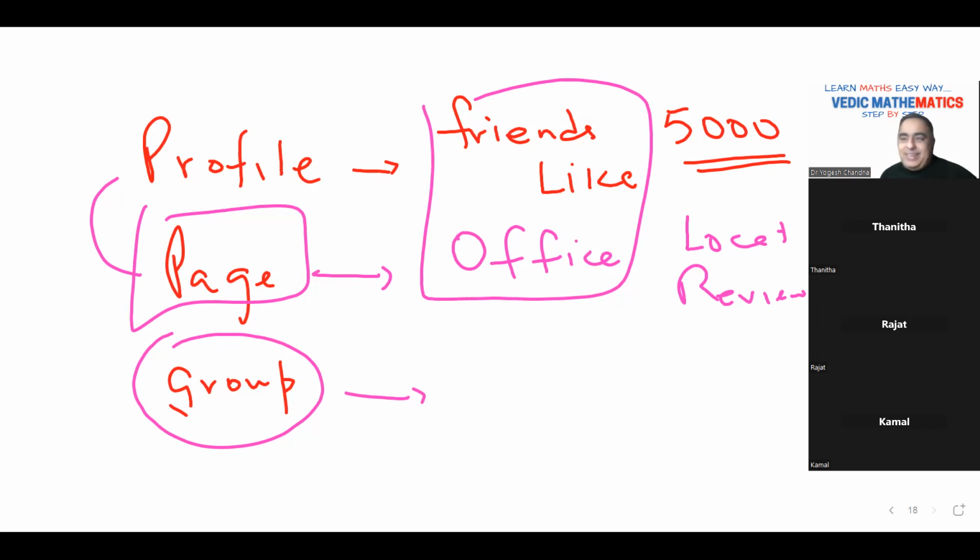So cube of 1 is 1. Cube of 2 is 8: 2 into 2 into 2. So 2 multiplied by 2 is 4, into 2 is 8. Cube of 4: 4 into 4, 16, into 4, 64. Correct. So please write down this. And again, it is very useful when you do cube roots.